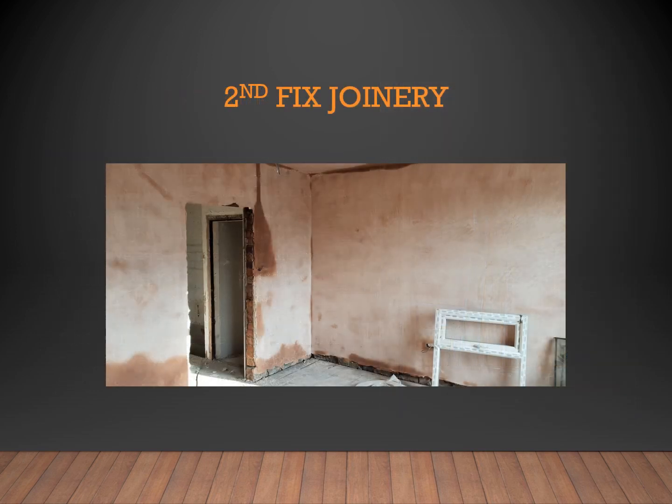So this one's second fixed joinery. As you can see, the walls have been plastered, they've nearly dried out, there's been no mist coat done. But if you look closely, the door frames were never fitted before the plastering was done, which the joiner is always going to want to fit his door frames and door at the same time. Do not let him do this, because this is an issue that you're going to get. The door frame is going to get fitted once the plastering is done, and then chances are it's never going to fit in there perfectly. You're then going to have to do a lot of patching. You're probably going to want patching before the architrave goes on.